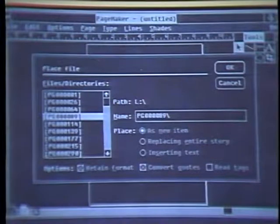Gary, I think the CD-ROM drive has finally arrived. So, you see this little baby? This is a portable CD-ROM drive. Runs on battery. You can carry it around with your laptop. Have all that mega storage. We see it as the L drive right here on PageMaker. Lots of TIFF graphic files sitting on there that I can use inside PageMaker.